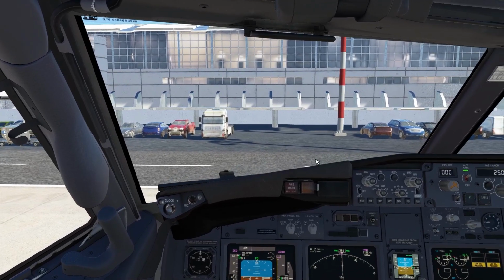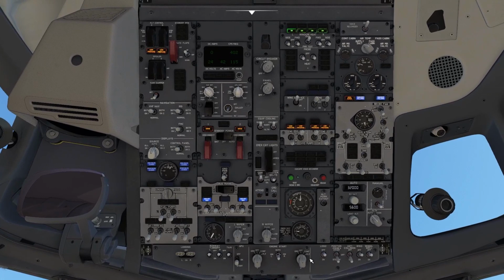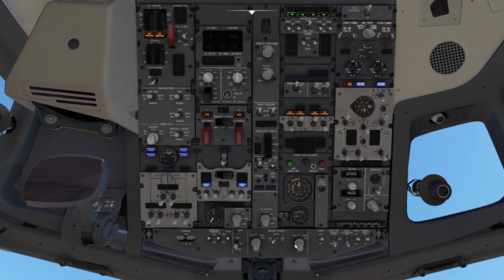Okay, we are being pushed back, so that is our cue to start the engines. We're going to use the engine start left for both engines today, and we're going to start the right engine.